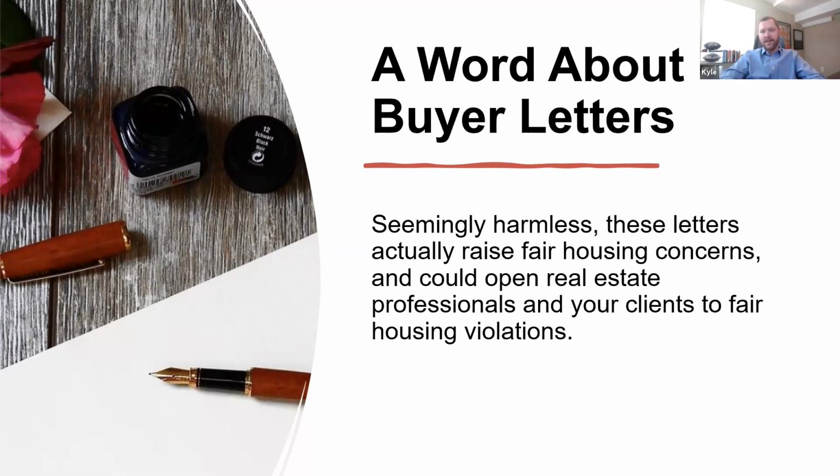Because they contain personal information, they reveal characteristics about the buyer, such as race, religion, family status, which then could be used knowingly or through unconscious bias as an unlawful bias for a seller's decision to accept or reject an offer. And that wording comes directly from the National Association of Realtors.